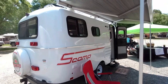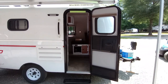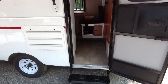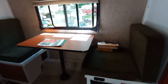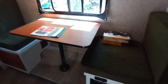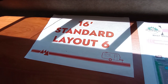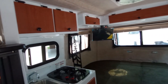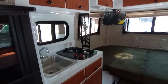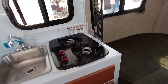Over here. Now this is probably the one that I might pick out if I was going for a bigger camper, either this or a Casita. And this is the floor plan that I like. So there's the dinette that goes into a bed. This is layout 6. You can see the cabinets on this one are a different kind of wood. That would be enough kitchen for me right there.